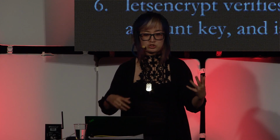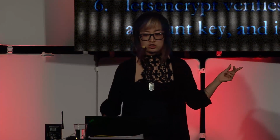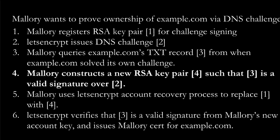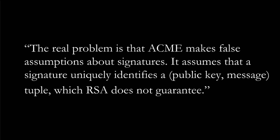But basically, once she's constructed that special malicious RSA key pair in 4, she says, hey, Let's Encrypt, I've actually lost my original account key. Can you use this new key? And Let's Encrypt's like, OK, cool. And then Let's Encrypt goes to example.com and checks that that DNS thing is a valid signature with the key that Mallory just gave her. That was a mouthful. But this was really clever. It was like a series of really cool tricks that led to misissuance that was kind of subtle.